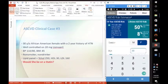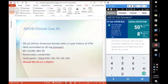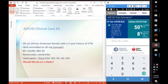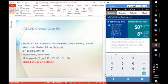Well, I didn't put her on a statin, but again, she's one of these people you're going to look at very carefully. If people have a very high cholesterol and a very high LDL in the 190 range, you've got to be very careful with those people because they may have familial hypercholesterolemia. Usually the LDL is greater than 190.